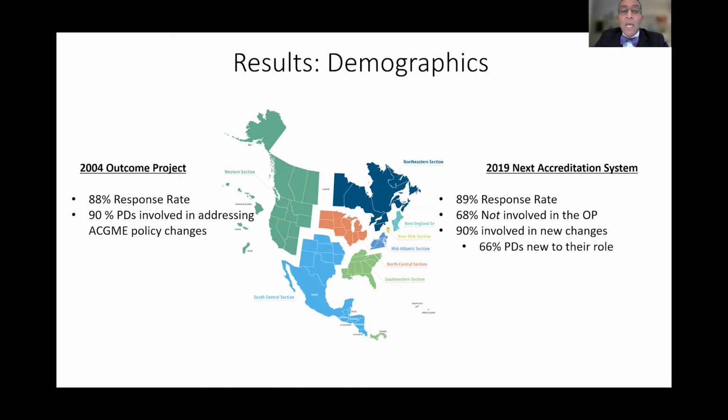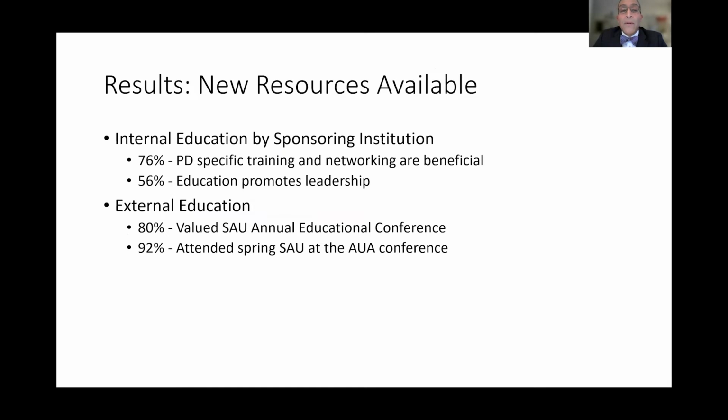In the 2019 survey, 66% of those responding were new to their roles as program directors, and nearly 70% were not responsible for implementing the change required for the Outcome Project. Program directors were, however, able to build upon the changes established by the Outcome Project using both internal and external educational opportunities, which were not available in 2004. Since then, there has been time to develop more networking and resources around educational opportunities.